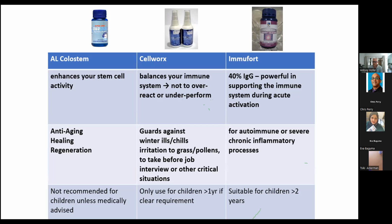So guys, I hope that helps you. This has been an overview, and I didn't really want to rush the slides, but I hope that's given you a better overview of the products, how to use them, but a much better perspective on colostrum as just an entity, a product on its own, which has been put into all these individual products. So I hope that's given you a better overview and a better perspective.